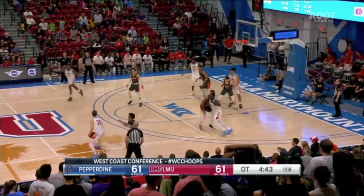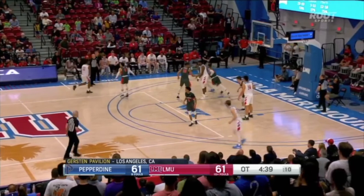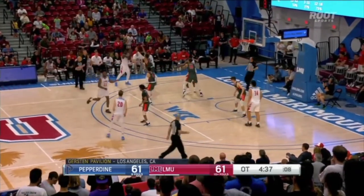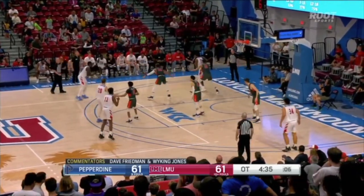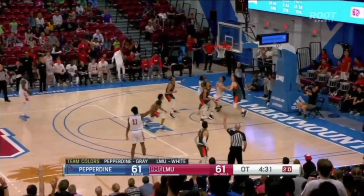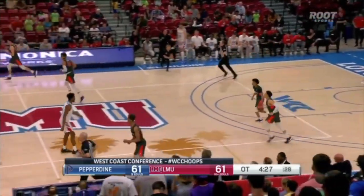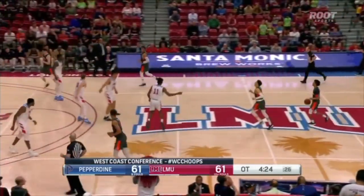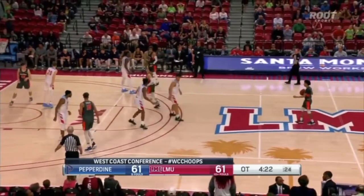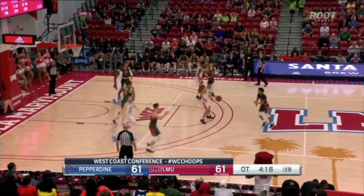Where do you go with it? Eli Scott. Scott's got 19 points, 5 rebounds, and 6 assists. He rolls it inside to Jordan Bell. Now that could have been a flop right there. And Edwards. We saw a flopping warning to Pepperdine in the second half.